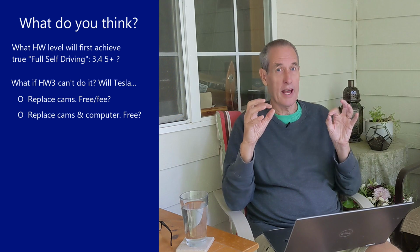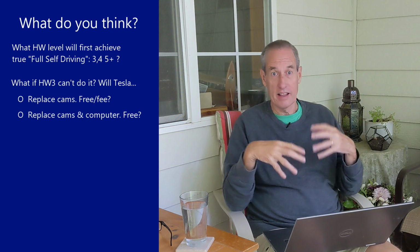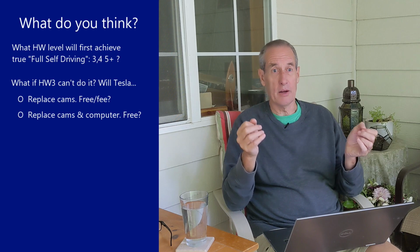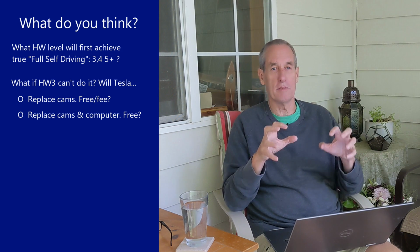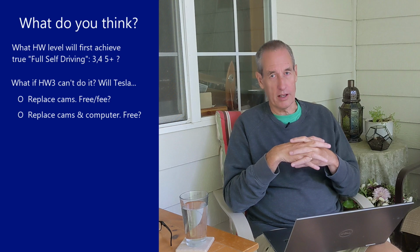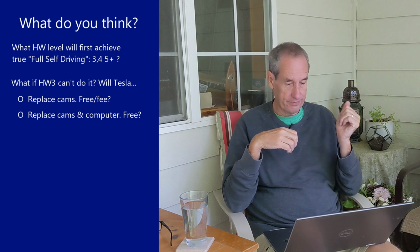So it would have to be hardware specifically tailored for that upgrade. The same thing goes with a computer. You just can't drop it into the old slot and hook up to the cameras. It would require all new interfaces, so it would require hardware developed specifically to upgrade 3 to 4. And Elon says that's probably not going to happen. He was pretty adamant about that, actually.